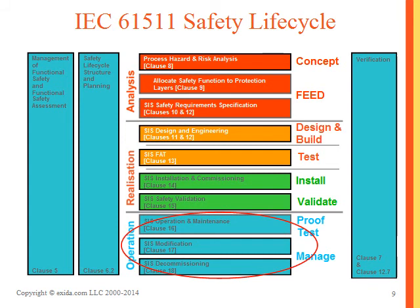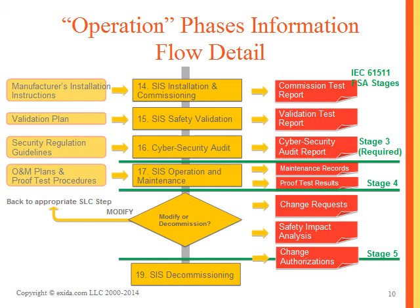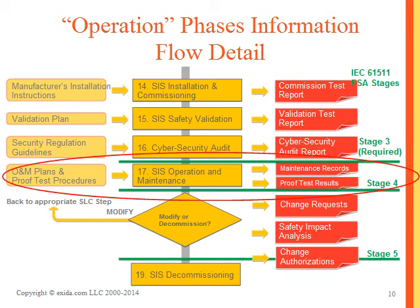So this is the area we're looking at today, with clause 16. If we look at the flow, we can see here that from the SIS, safety instrumented system operation and maintenance, we need to have operation and maintenance plans and proof test procedures for all the equipment within the SIFs, within the SIS. This would result in maintenance records and proof test results, all of which are requirements for having an audit trail.